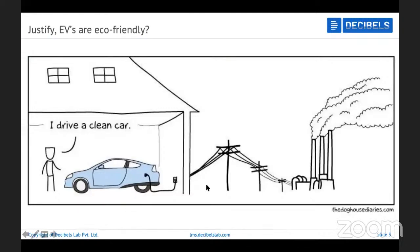Anybody else quickly? How do you prove it? Everybody says EV is eco-friendly, but there are emissions happening at a charging, you know, production plant. How do you justify that? Sir, this is Satish here. Yes, hi, Satish.